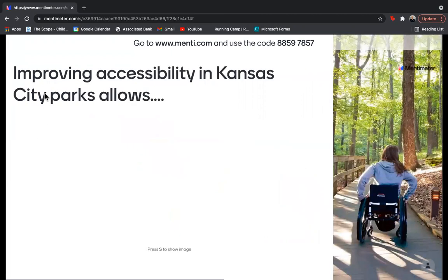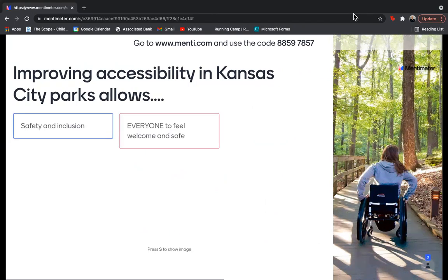This will kind of get us into our conversation for today. It'll get us thinking about the topic. Improving accessibility in Kansas City parks allows for what? This can be anything that comes to mind, things that you've seen in the community, things that you haven't seen that accessibility does allow for, that might make sense for Kansas City.